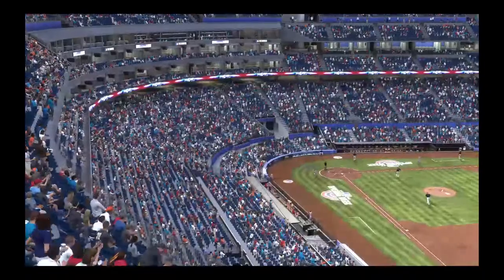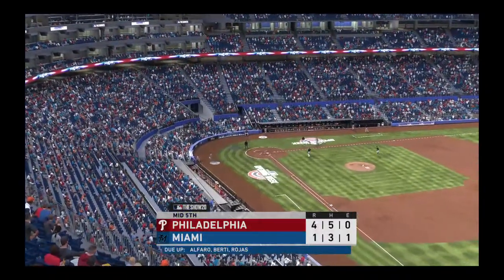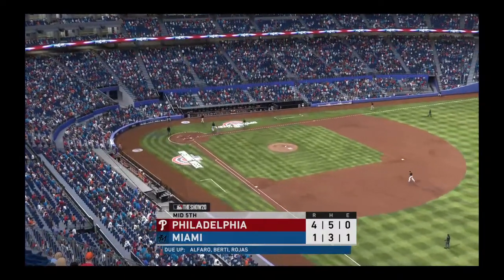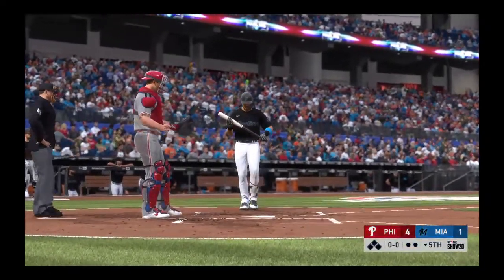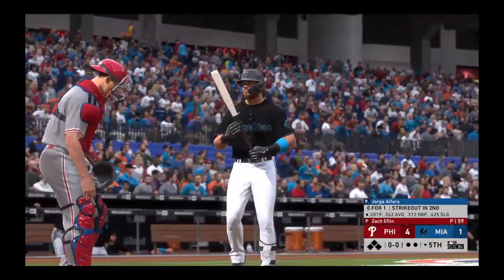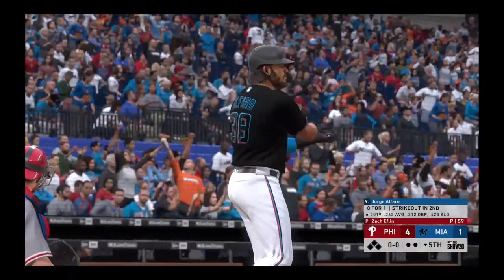So 2 runs come across here, both coming via the solo home run. Home half of the 5th coming up. It's the Phillies 4 and the Marlins 1. Leading off for the Marlins, the catcher, Jorge Alfaro.